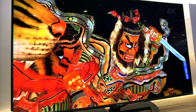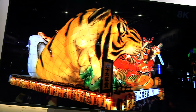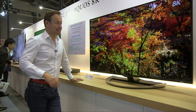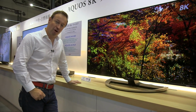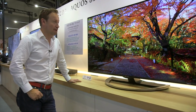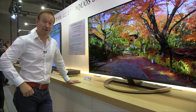OK, slick moves, Emily, but take a close look at this. Japan is on the cusp of a TV first. This is Sharp's very impressive second generation 8K TV on sale next month, but the real news is that the broadcasting of 8K starts on the 1st of December this year by the national broadcaster NHK, so there will be something to watch.